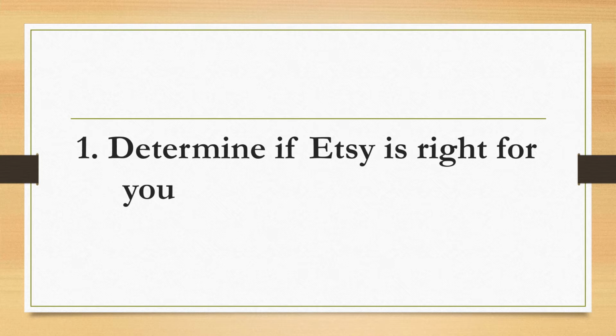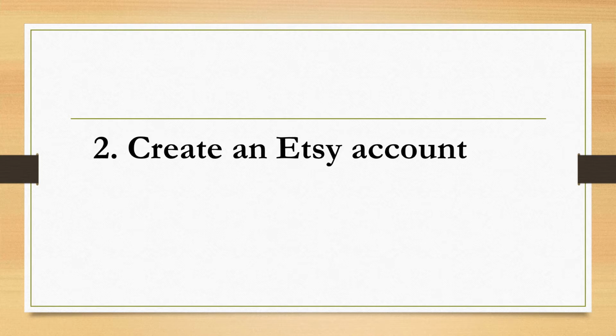Now, once you have decided that Etsy is the right place for you, the next step is creating an Etsy account. So the first step to selling on the marketplace is to open an account. So what do you need to do? Head to etsy.com, that is their website, and click on Open Your Etsy Shop.